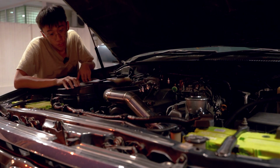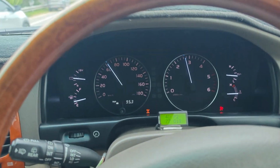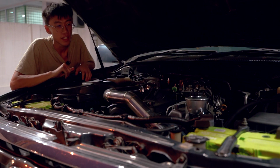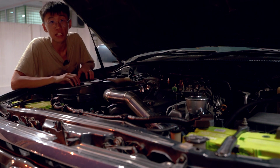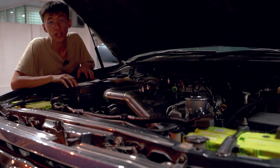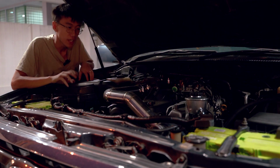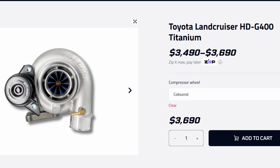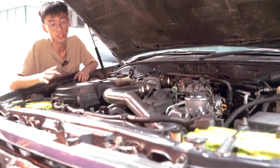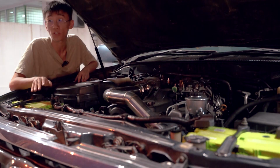Okay, this, I think I'm right in saying, is probably the most powerful 1HD powered car within Southeast Asia. Well, at least in Malaysia, it's easily the one that dwarfs everybody. It started life as a 2006 HDJ101K, and the owner has gone to town on this particular engine. This car now sports a G-Turbo G400 Ti, and it's running plus 70 injectors as well as a whole host of other tricks and mods to make this car go absolutely bananas. The intercooler is, I don't know if it's a PDI one or another name brand one, because it's definitely not using the factory intercooler.